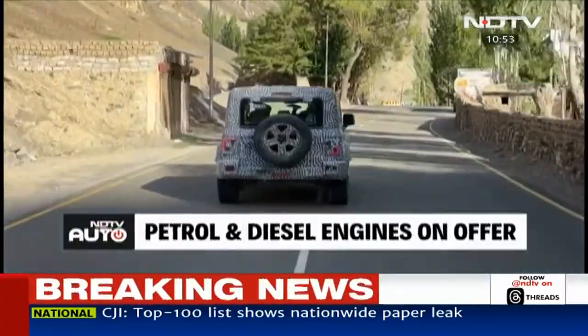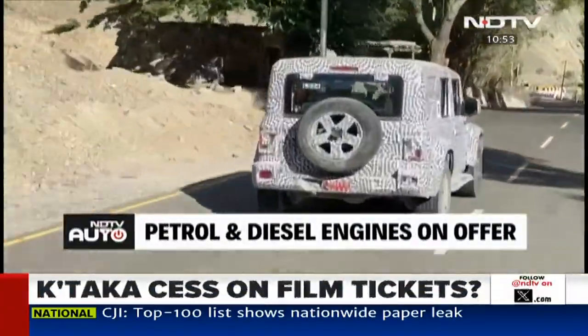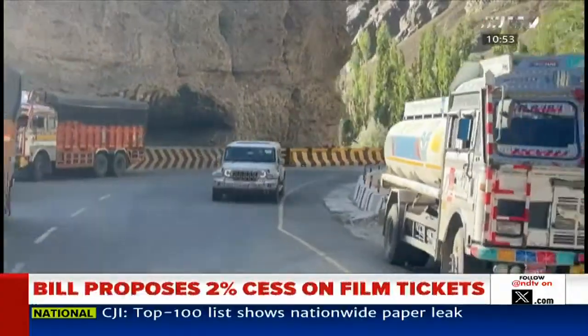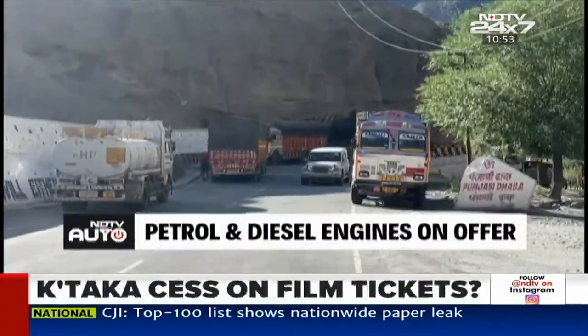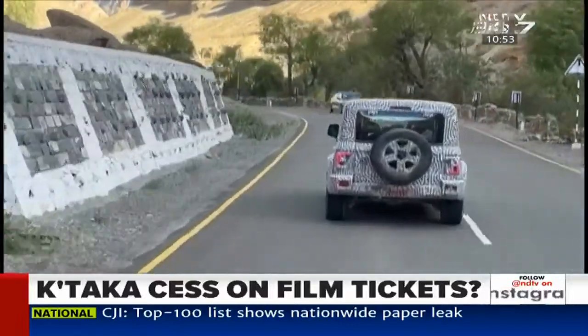Powering the 5-door Mahindra Thar will be a 2-litre petrol engine and a 2.2-litre diesel engine. And of course, there will be automatic options all across the board and 4x4 system as well. This car will go up against the Force Gurkha 5-door.